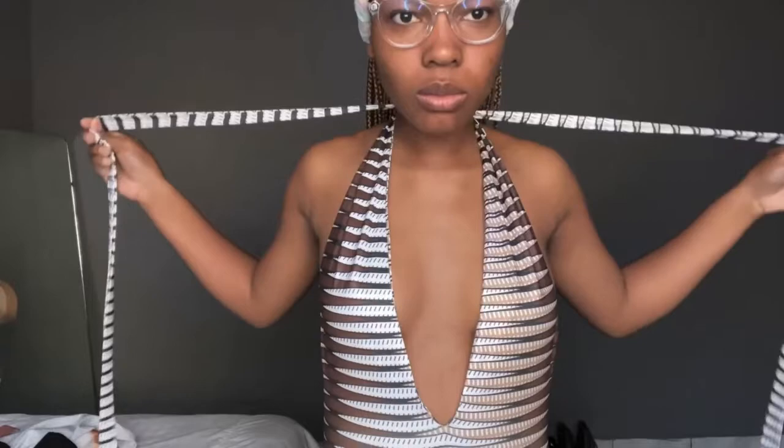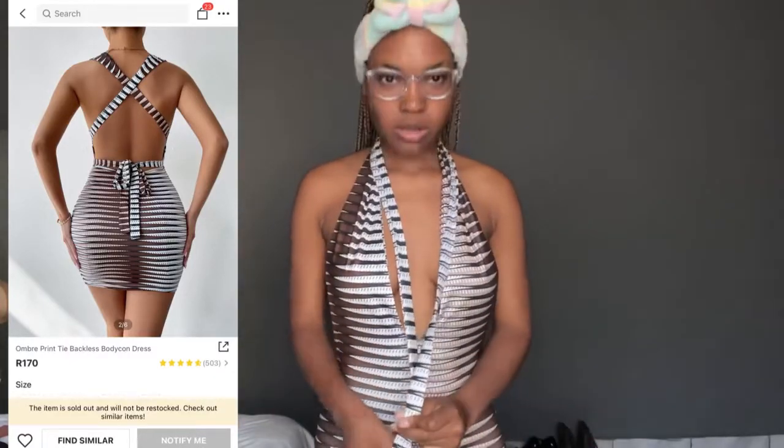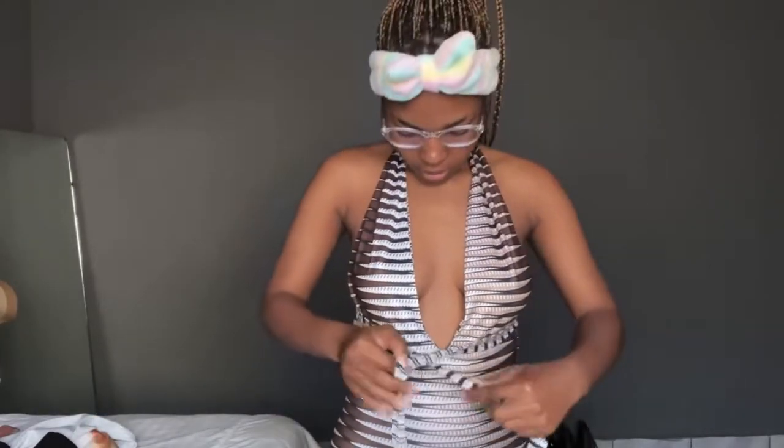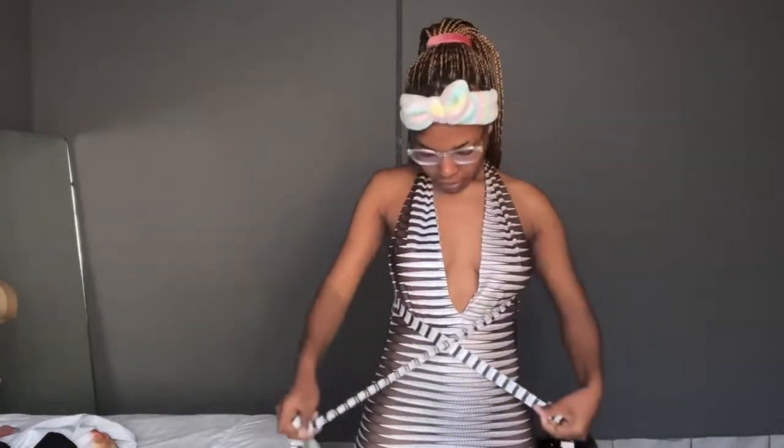Just trying to tie this up, but it's so long. I think you bring it to the front, and then you're supposed to do a crisscross situation. I'm not sure. I think it's supposed to go to the back and then to the front. Yes, it's supposed to be like this. Okay, that and then that, and then you just tie it at the back. Let me just go back a bit so you can see the length.